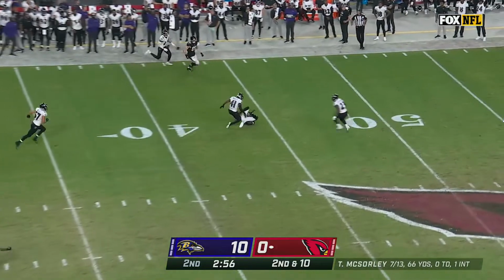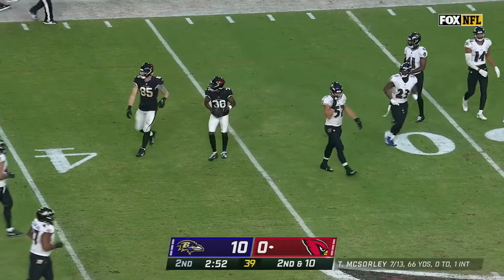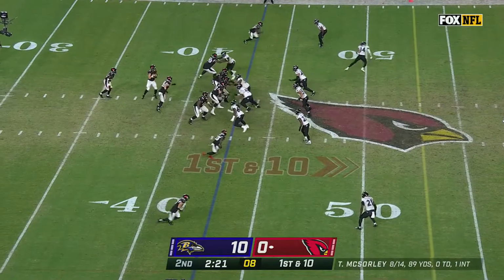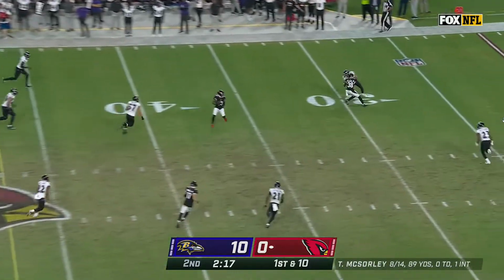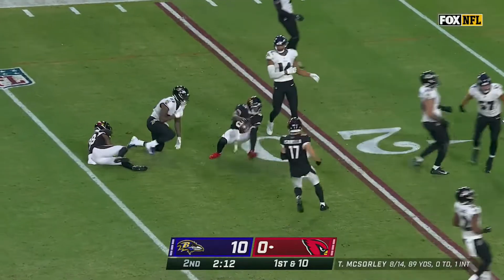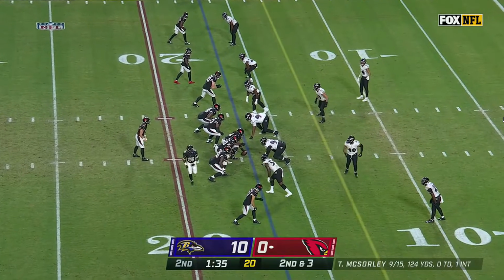Sorely loading up, and a good connection. It is Bolden. On the money down the seam to Victor Bolden in a gain of 20. Fake the draw. McSorley loads up again. Dortch on the money. Makes a move. Greg Dortch inside the 25. That's a gain of over, like he's throwing it over the goalpost.